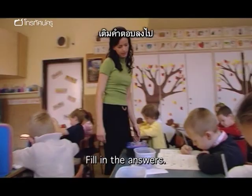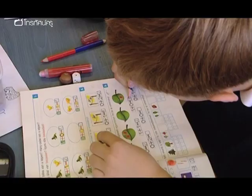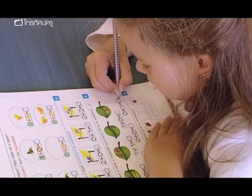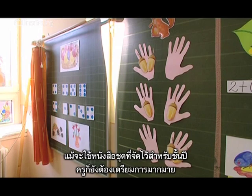It's a chance for the teacher to assess her pupil's progress. Although she's working from a set book for the year, there's still a lot of preparation for the teacher to do.